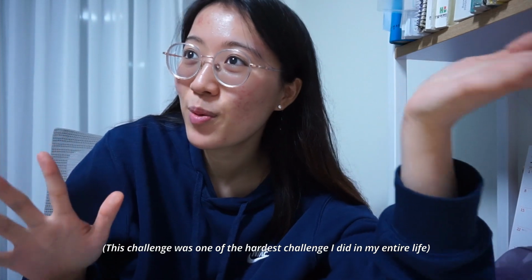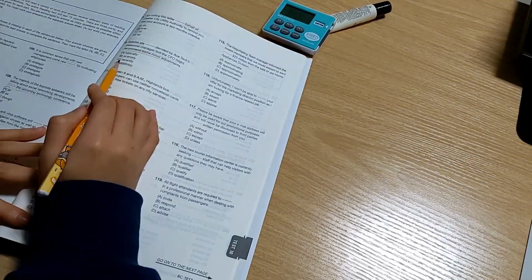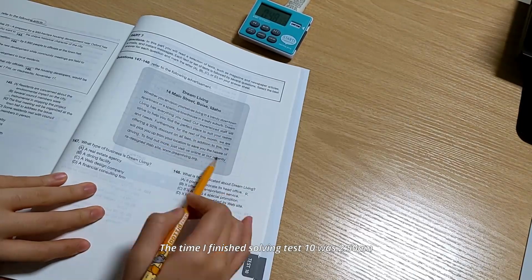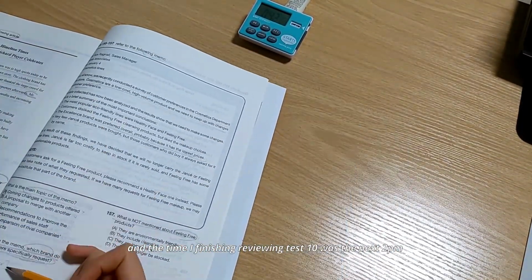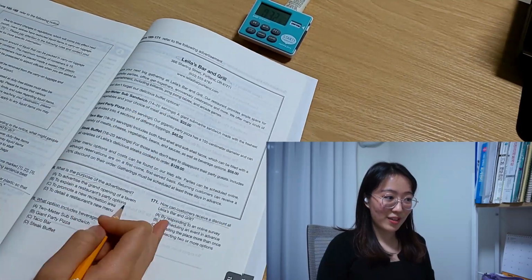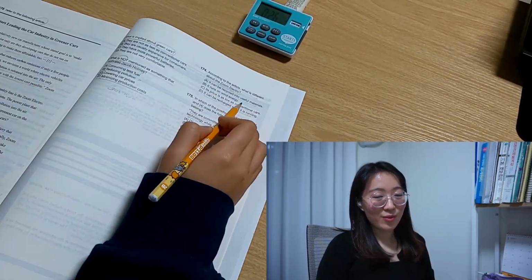Now it's currently 12:40 p.m. and now I only have to solve this test 10. The time I finished solving test 10 was 2:50 a.m. and the time I finished reviewing test 10 was the next day 2 p.m., because I went to bed right after solving test 10. As a result, I failed to solve 1 problem book in a day, but achieved my 3 main goals.